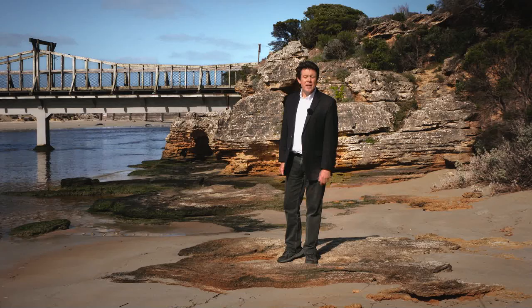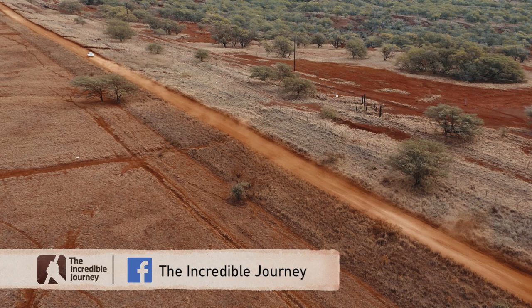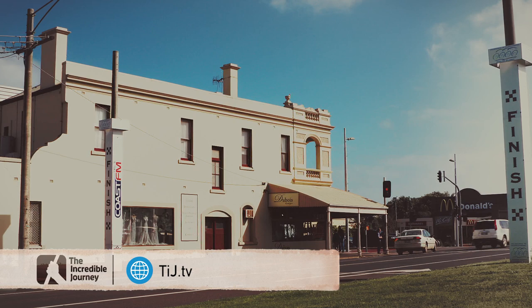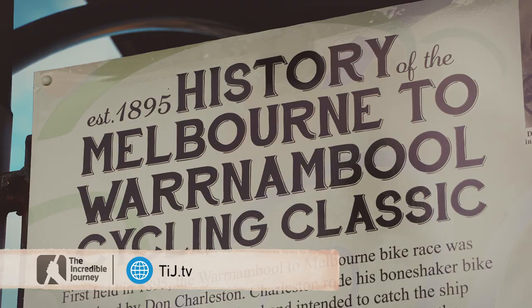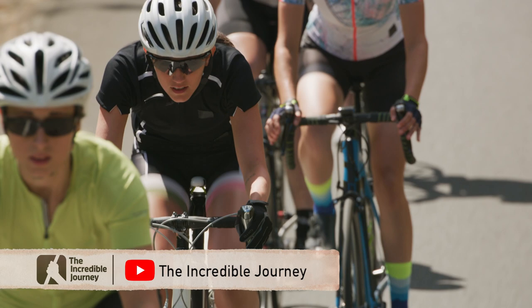Today, Warrnambool is home to another type of quest, the grand annual Sprint Car Classic on the Australia Day long weekend in January. It's a 40-lap race on a dirt track, which attracts over 100 Australian and international drivers. The city is also known as the finishing point of the Melbourne to Warrnambool Classic Cycle Race. It's the longest one-day bicycle endurance race in the world, and has been held every October since 1895.